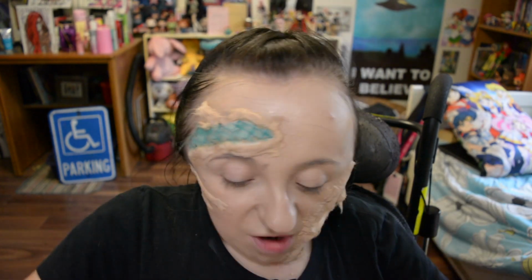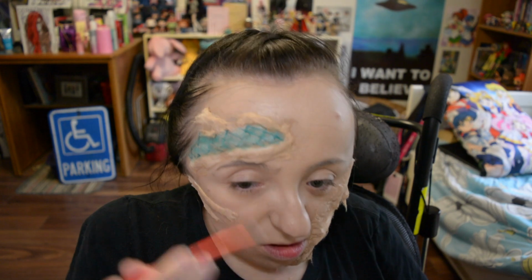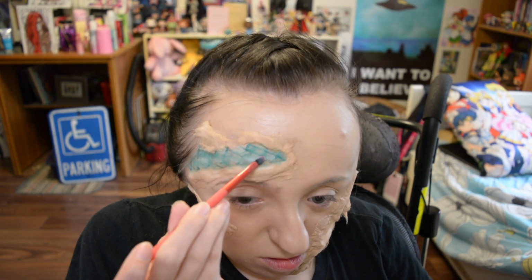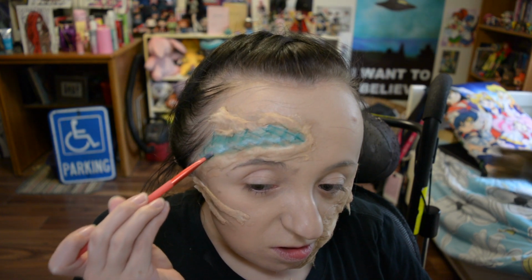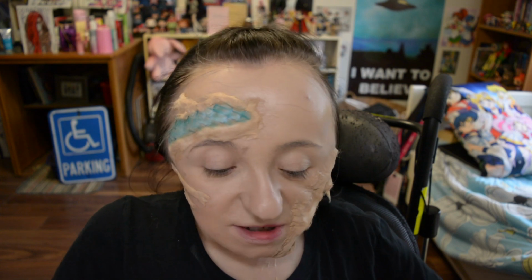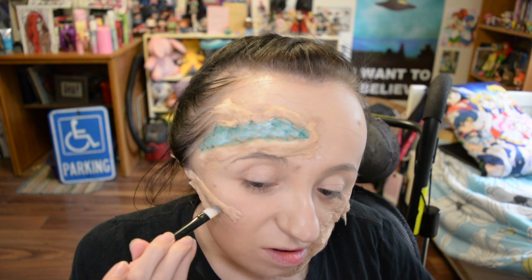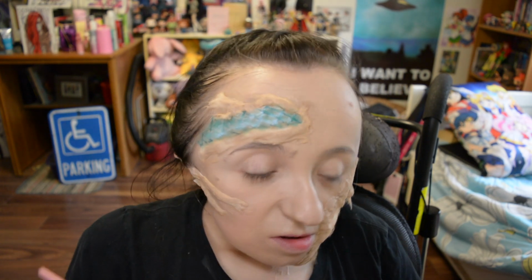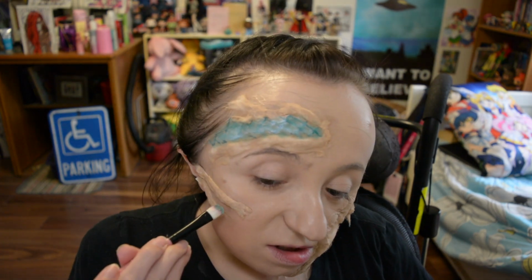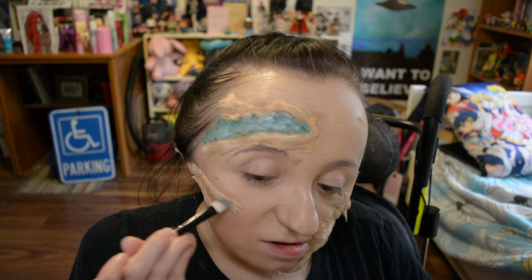Okay. Now into the mix. Goodbye, Lena. Okay. Scales done. I wanted to add a little bit of the blue from the eyeliner on the bottom, or I guess the top or the middle of the gill.